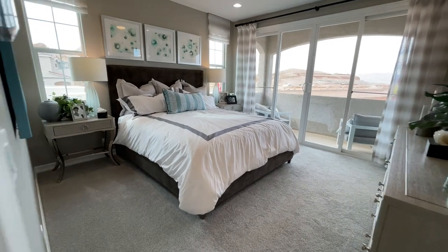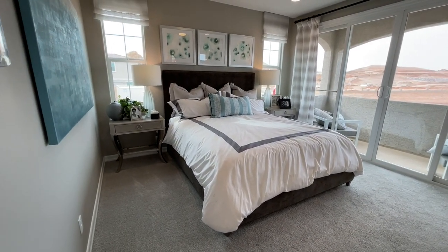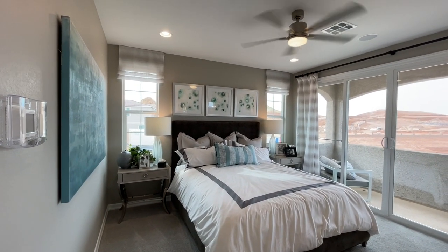Coming on into the master. So this is nice. King size bed, 2 nightstands. That window opens. Again, they did the can lighting in here.